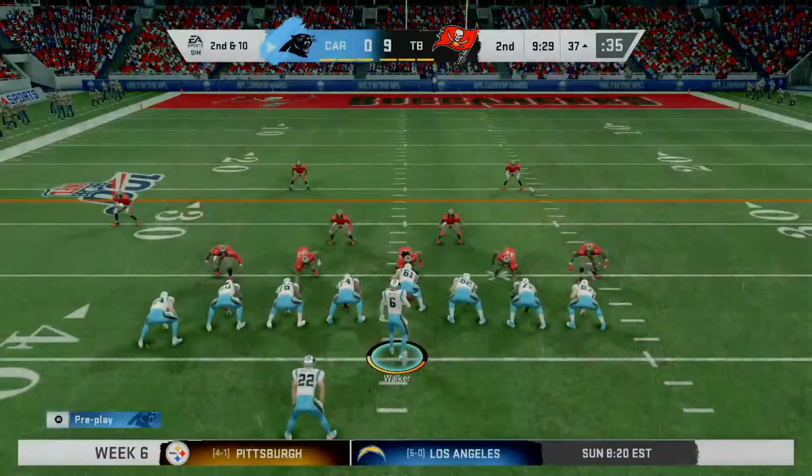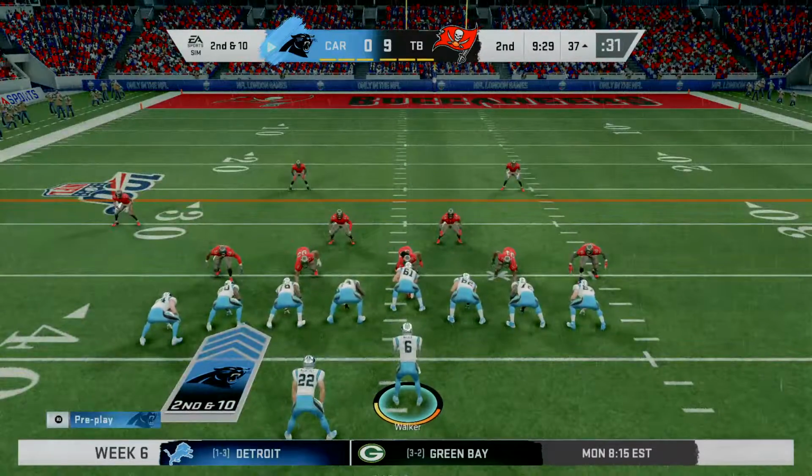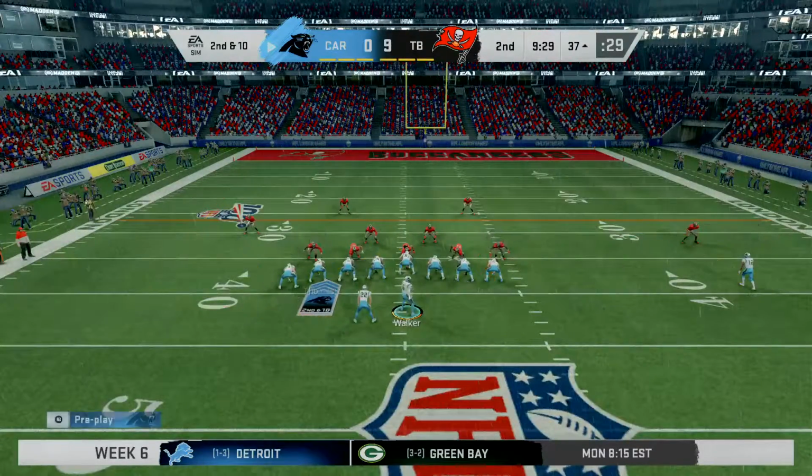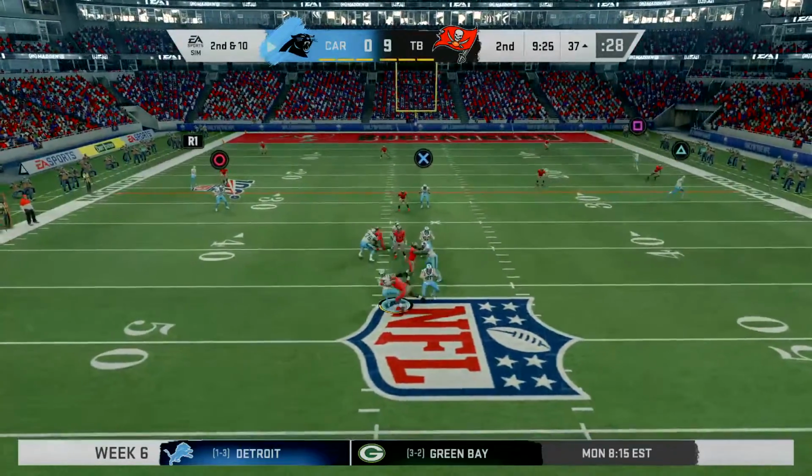Robbie Anderson, the man he was looking for, but it's going to be 2nd down. Line of scrimmage, again the 37 as they line up 2nd and 10. Here's Walker, going to throw again.